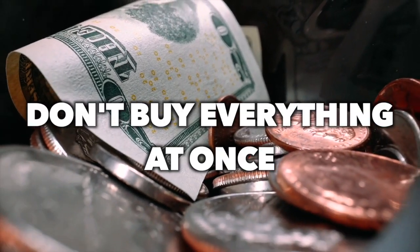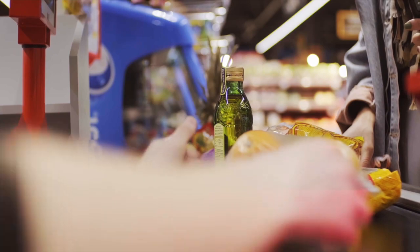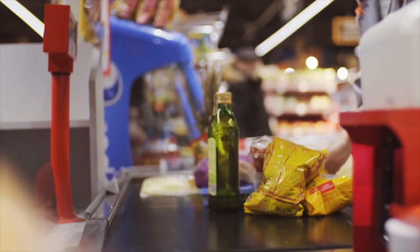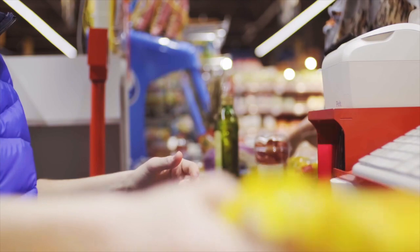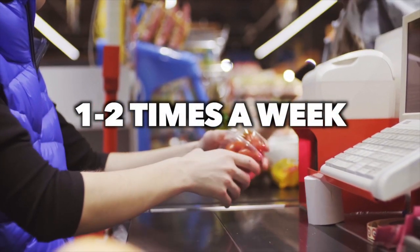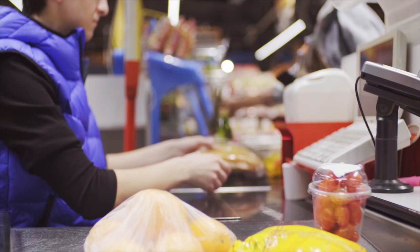Don't buy everything at once. It may seem like a no-brainer, but buying everything you need at once is one of the easiest ways to spend more money on groceries. Why? Well, because you're likely to splurge on things you don't need and buy more than you need simply because you have the money to do so. If you shop for your groceries 1 or 2 times per week, it's much easier to avoid buying too much at once. This can be a great way to make sure you don't spend too much money on your groceries if you have a limited budget.